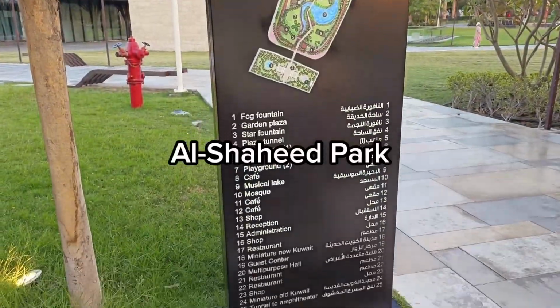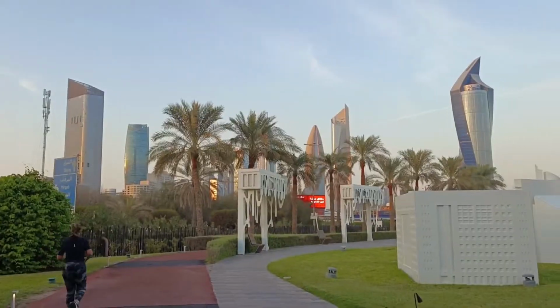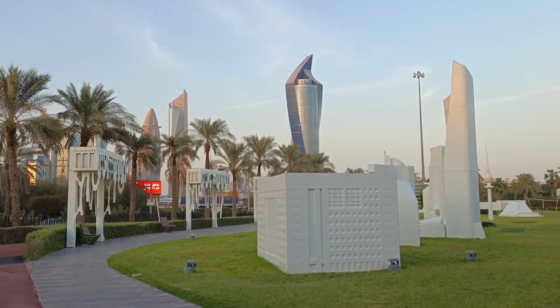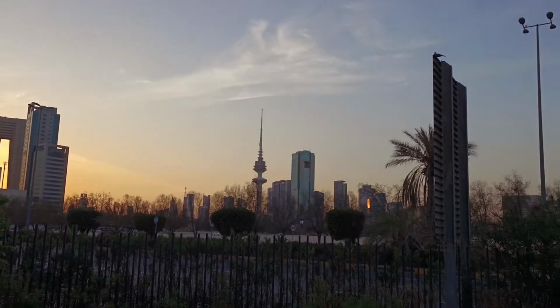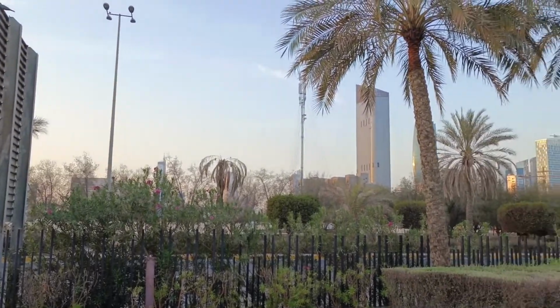Next, we're visiting the enormous Al Shahid Park. There's a beautiful mix of art, history, and nature here. Plus, it's super photogenic with its beautifully landscaped pathways, manicured gardens, fountains, and sculptures.